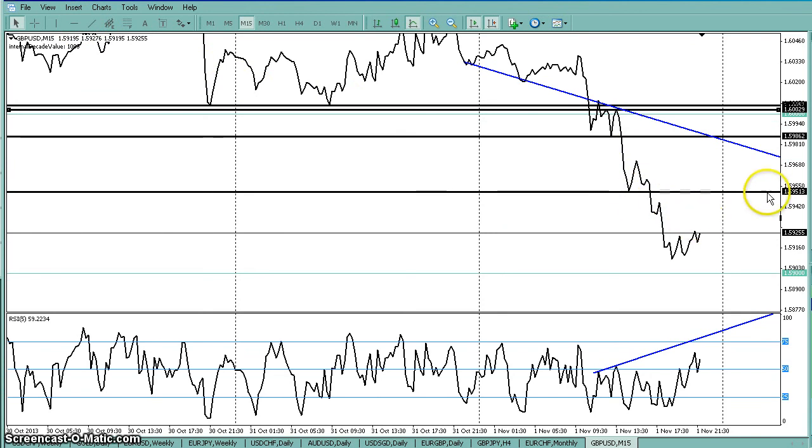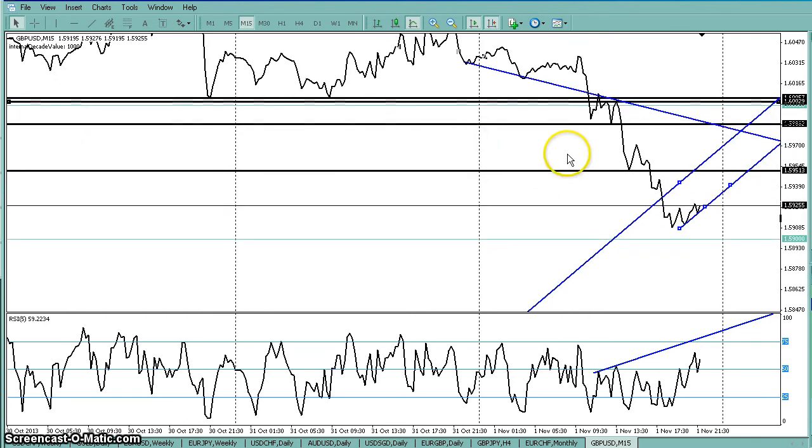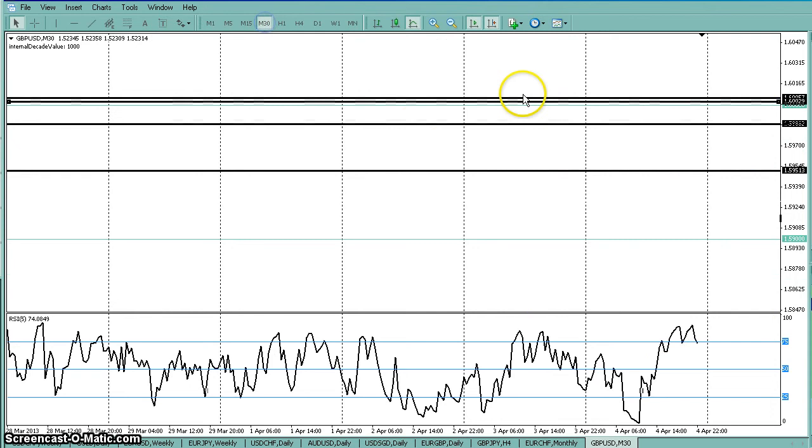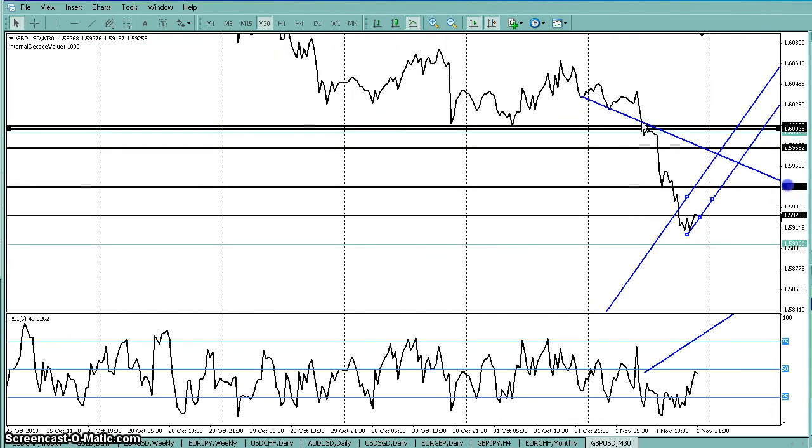I guess if you wanted to get back on the short side, come in here like this. Of course we don't know it's going to work. The market doesn't open till tomorrow, so I could just destroy all these trend lines, and you'd have to really be on the ball. Back out to the half hour.